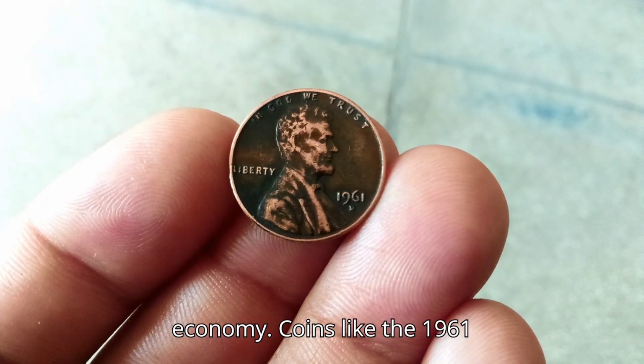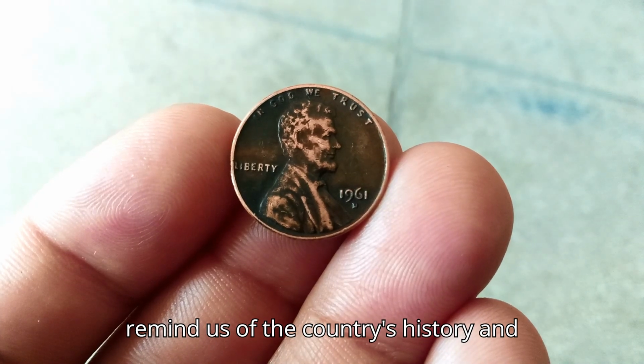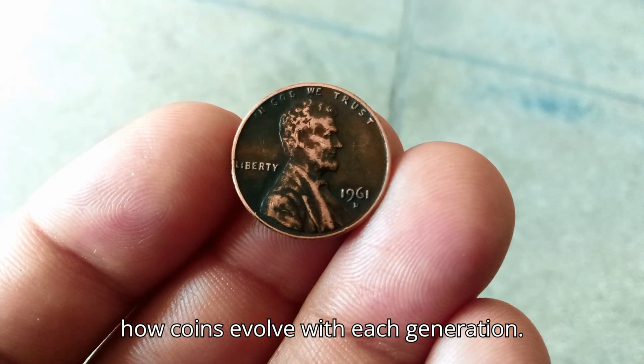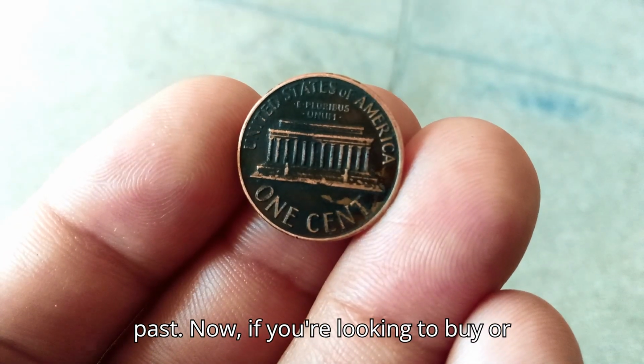Coins like the 1961 penny carry a sense of nostalgia. They remind us of the country's history and how coins evolve with each generation. While they may not be worth a lot, owning one is like holding a tiny piece of the past.